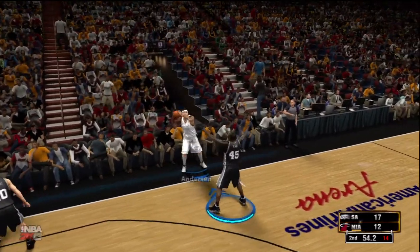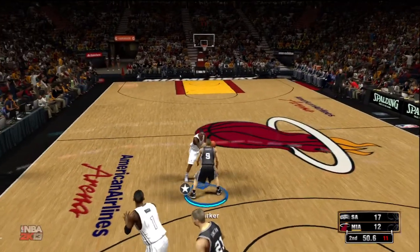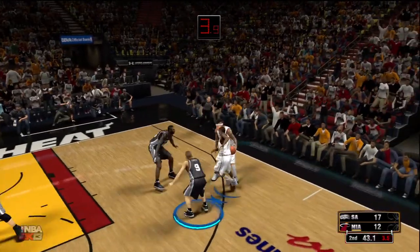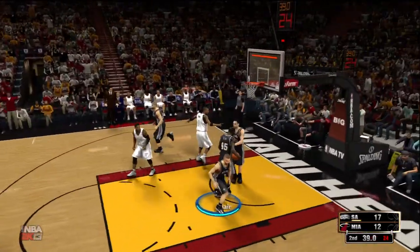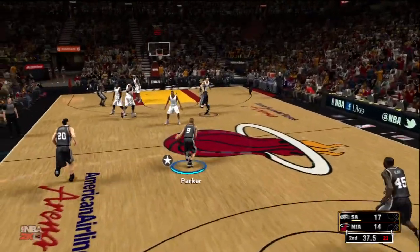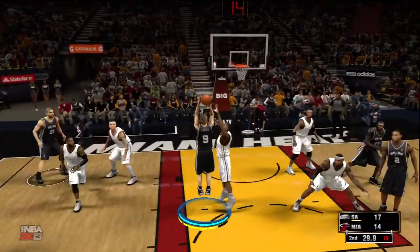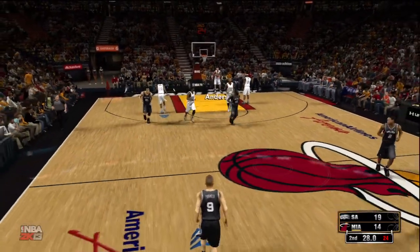And some changes here for the Heat. Chris Andersen has checked in for Battier. Wade comes in for Ray Allen. And it's Chalmers in for Norris Cole. Here's Andersen. The Heat need to get a shot off. And LeBron gets it to go with the assist by Andersen. Now it's just a 3-point Spurs lead. Opportunity to go 2-for-1 here if they want it. Steve, let's see if they go for it. Here's Parker. Connects on the 9-footer. And the Spurs lead by 5.